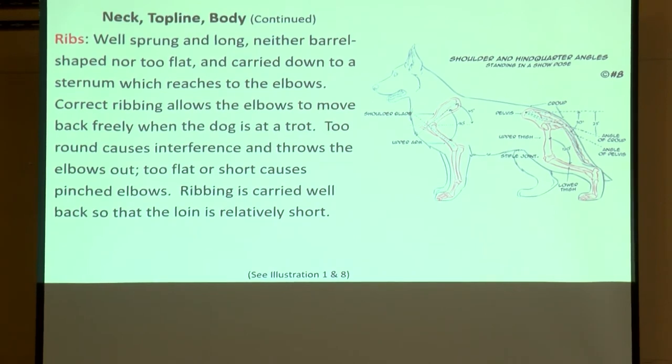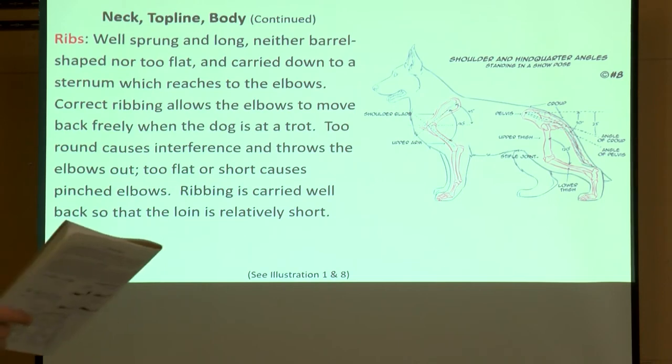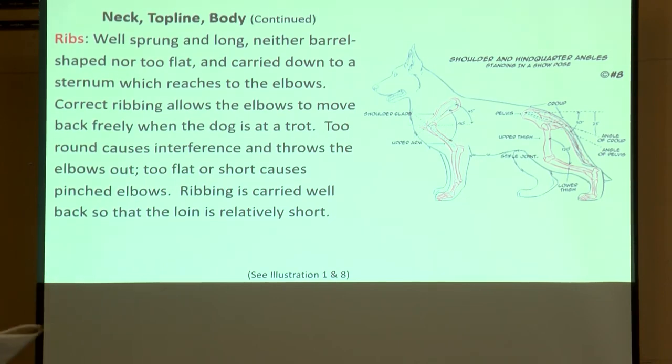The croup we've talked about, so you can see there's the angles of the croup. All right, the pelvis is 30 degrees, but the croup is 20, does that say 23 or 25? 24. Yeah, so in that range there is a good croup. It's the right angle.